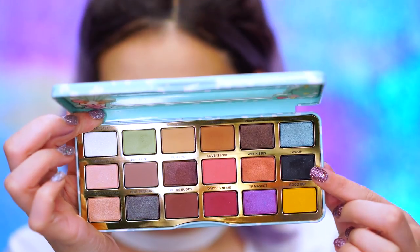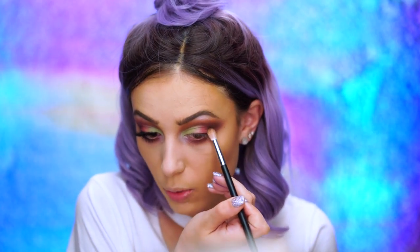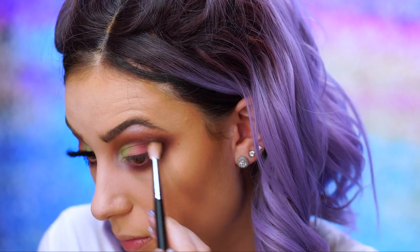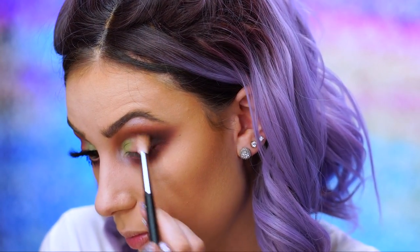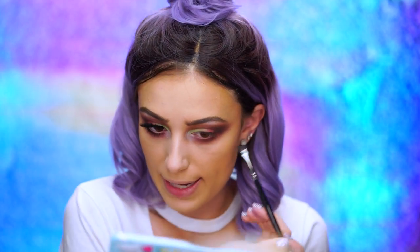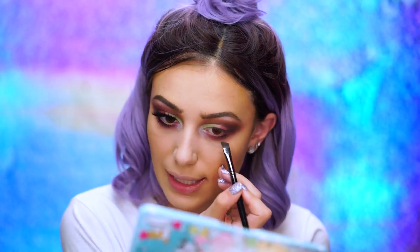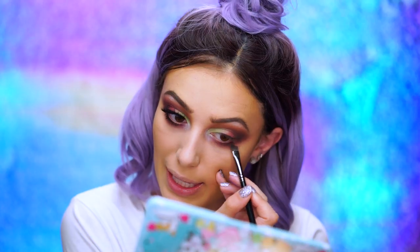I'm gonna add the shade Woof, which is the black in this palette. I'm literally just gonna slightly touch into it, and this is a really pigmented black. I'm just going to circle this into the outer corner. I'm gonna take some more of that shade Woof and line out the lower lash line. This is gonna make our eyes look really big.